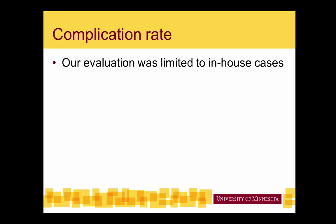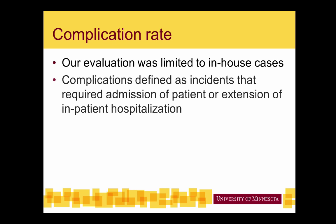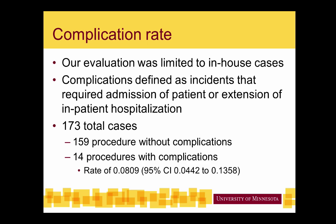Now I should point out that this is limited to in-house Hennepin cases because I don't have follow-through clinical data. I don't have access to Epic for Southdale, or not Southdale, but other hospital systems that we collect tissue from. So this is limited to just our in-house cases. Complications are defined as incidents where patients required admission or extension of inpatient hospitalization. So we only had 173 total in-house cases, 14 of which had complications, which came to a rate of about 8%, which is kind of high, actually.